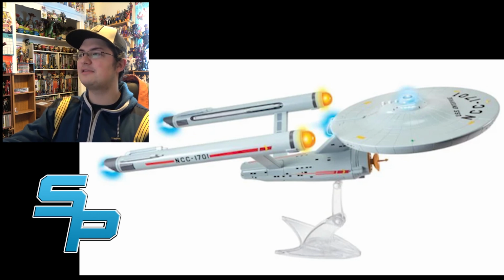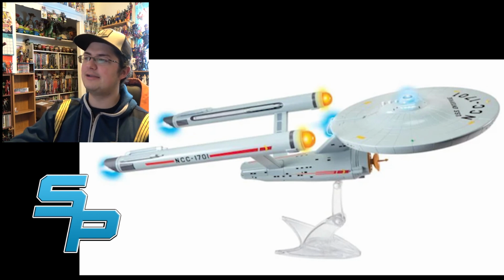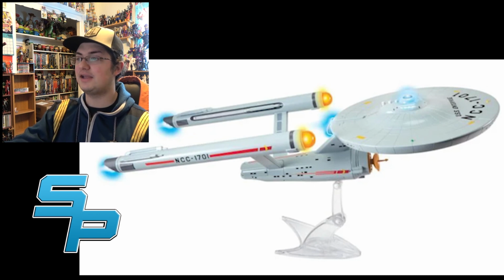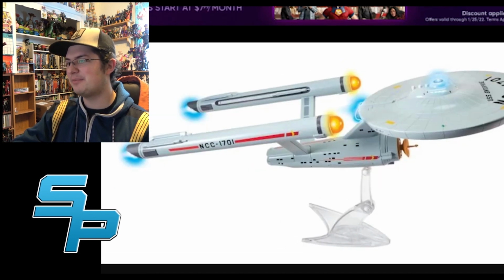But you know what? This is nostalgic and fun. It looks like it's got a similar display stand to the old ones, where it's got the Starfleet Delta, and then it looks like a posable arm this time, so that's fantastic. I didn't get many of the ships back in the day, and a lot of them command really high prices, so I'm probably going to pick this up.